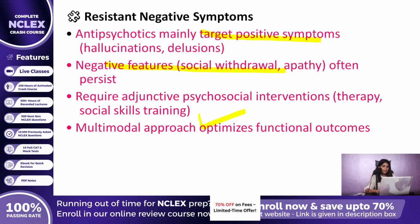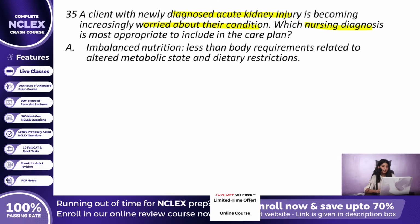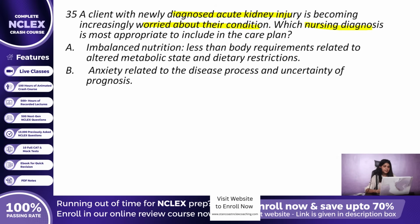Question 35. Beginning our psychosocial focus, a client with newly diagnosed acute kidney injury is becoming increasingly worried about their condition. Which nursing diagnosis is most appropriate to include in the care plan? Here are your options. A. Imbalanced nutrition, less than body requirements related to altered metabolic state and dietary restrictions. B. Anxiety related to the disease process and uncertainty of prognosis.